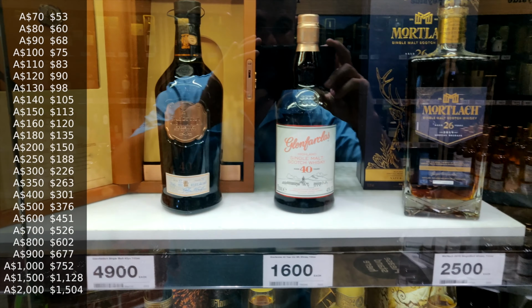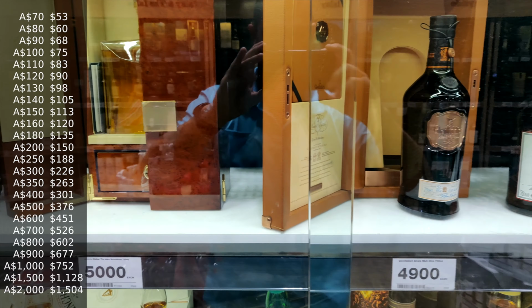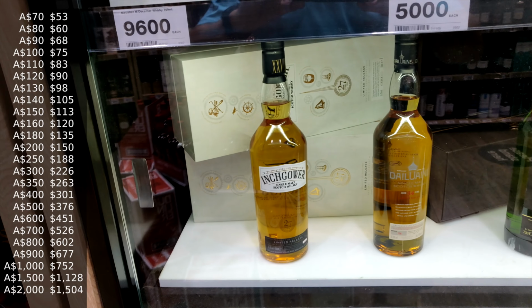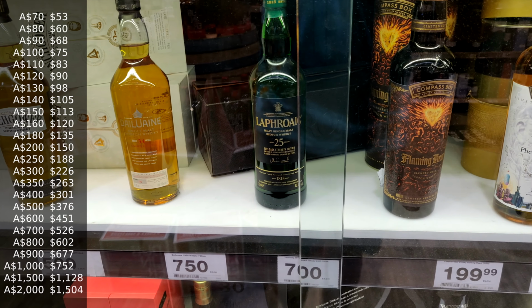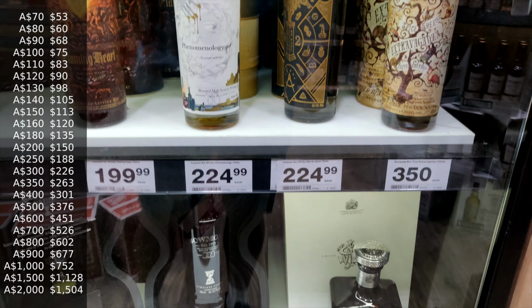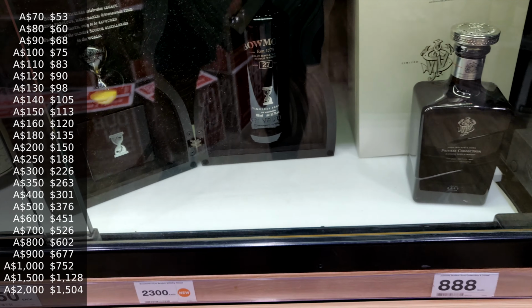Going on. More still coming. Let's see, what else have we got? I don't even recognize them. Oh, is that Macallan M? Inchgower. That Laphroaig 25. 526 is not too different. Hey, I just missed Flaming Heart. I think I did. I was looking over at the numbers.